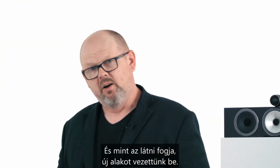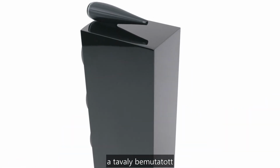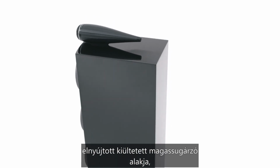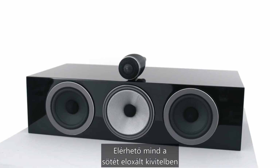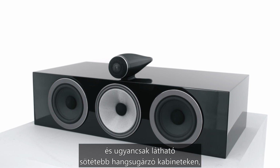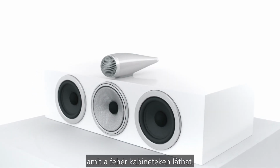And as you'll see, we've introduced a new form. It's based on and inspired by the shape that we introduced last year in our 800 series Diamond with an elongated tweeter on top form for better performance. It's available both in the dark anodized finish that you can see here, which you'd see across darker loudspeaker cabinets, and a light, bright metal anodized finish you'd see on our white cabinets.